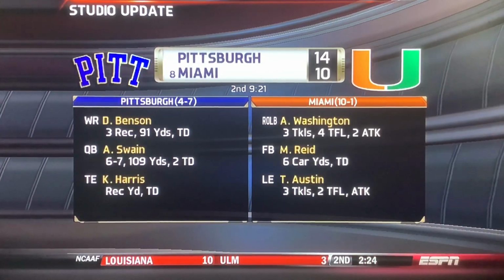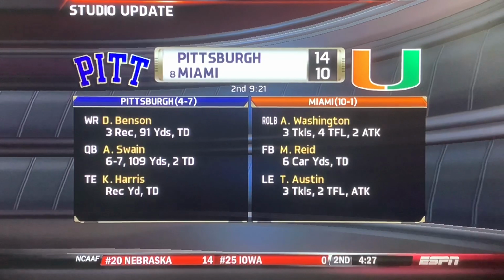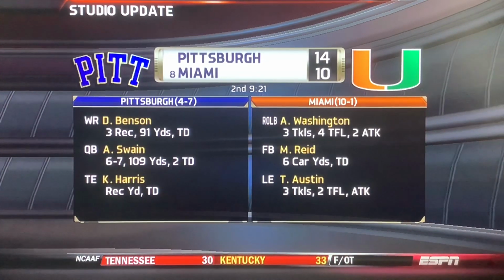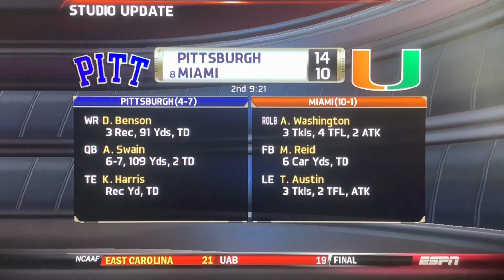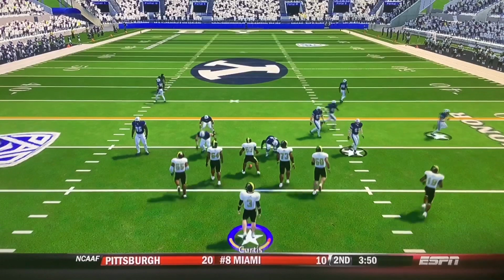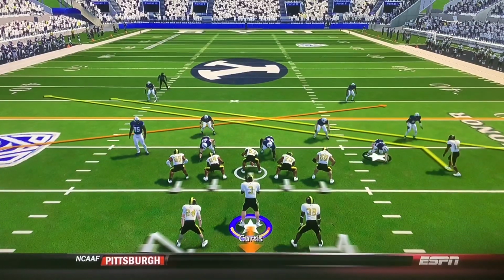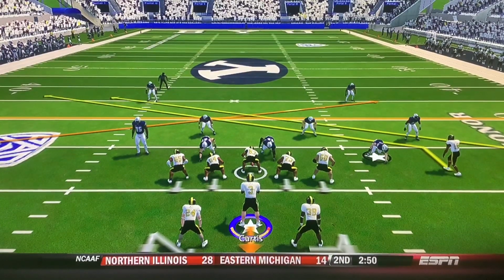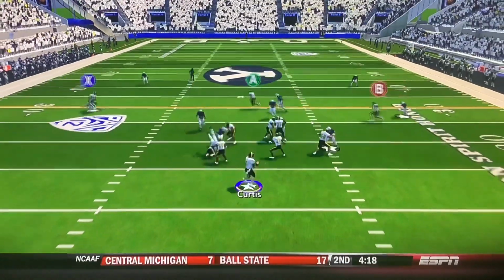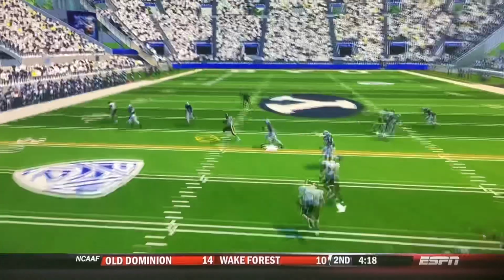As we got a studio update, the number 8 ranked Miami Hurricanes are currently getting upset by the Pitt Panthers 14-10, but there's still plenty of time left to go in that game. 9:21 in the second. So the game is going to decide to be annoying and not show us the scoreboard. This has happened before, so don't be alarmed. The scoreboard will be coming back, but for the next couple minutes, for whatever reason, the game is going to decide to hate on us and just say, forget the scoreboard.